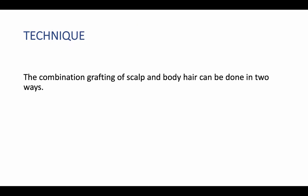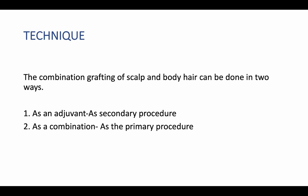Now, combination grafting of scalp and body hair can be done in two ways, meaning we can divide it into two categories. One category is as an adjuvant, meaning the patient has already undergone some transplant and we want to put in more hair, so this is the category of adjuvant or secondary procedure. The second category is combination as the primary procedure, meaning you have planned, you foresee the demand in the future, and during the primary hair transplant procedure the combination grafting can be chosen.